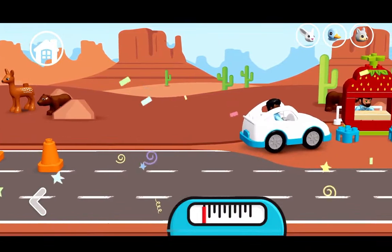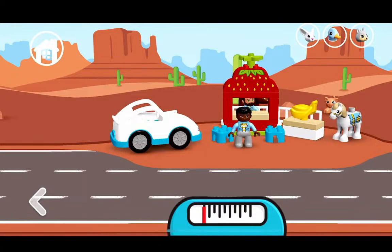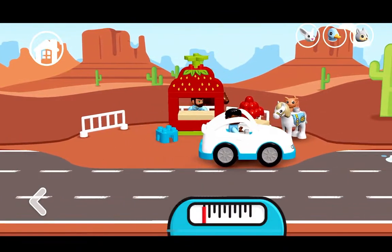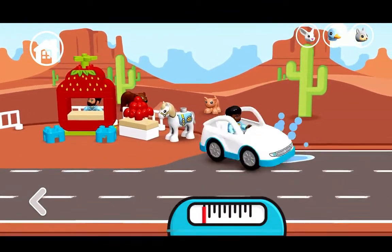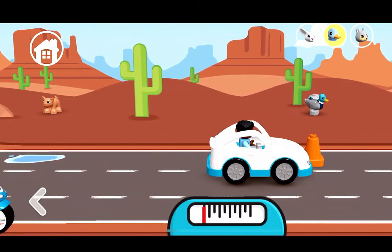Super. Oh, look, this is the roadside cafe. Let's have a bite. Maybe eat some bananas. Take. Eat. Super. Okay. Hello. Maybe find some animals. We need to find. Oh no, it's a puddle. No. We need to find a dog.